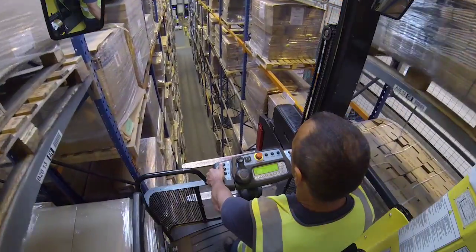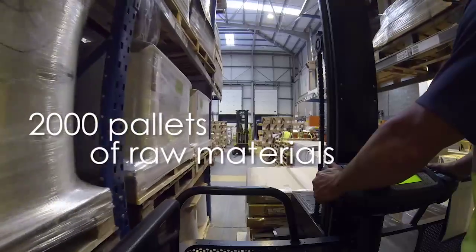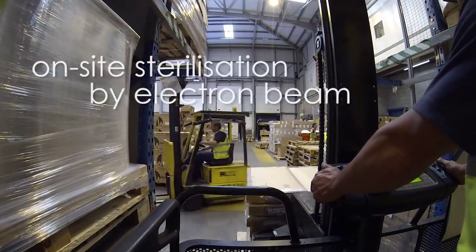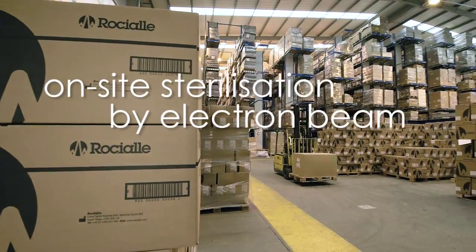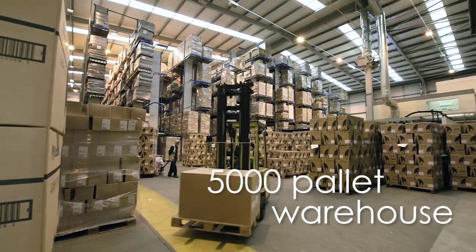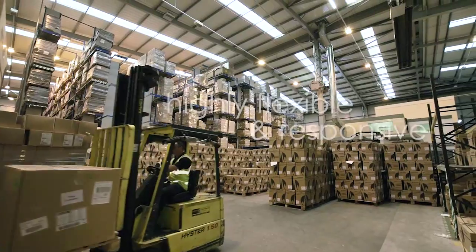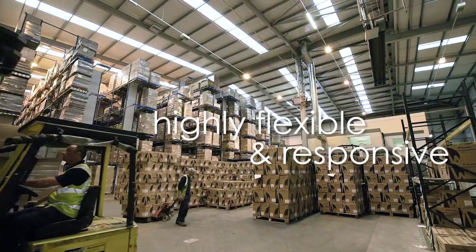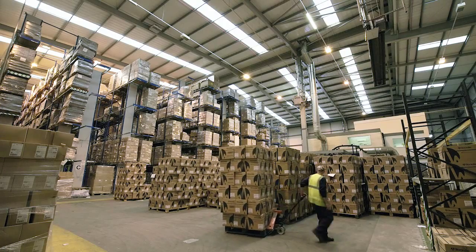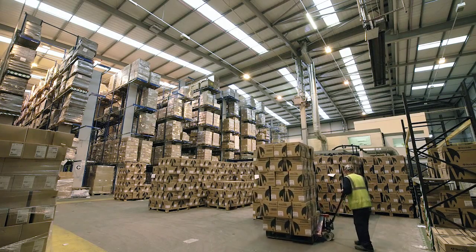With a warehouse that holds 2,000 pallets of raw materials, the clean room, on-site sterilization by electron beam, and a separate 5,000 pallet warehouse and distribution center for finished goods, Rocialle can be highly flexible and responsive in meeting customers' requirements without compromising on efficiency or quality.